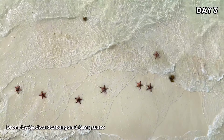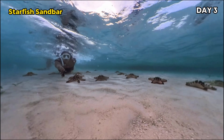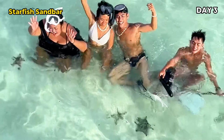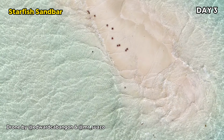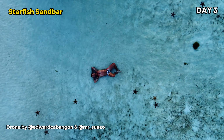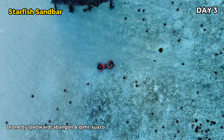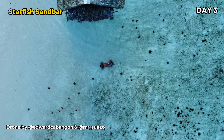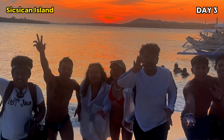Right before sunset, we went to the Starfish Sandbar. They have a lot of horned or chocolate chip starfish all around this long strip of sandbar. We ended the day watching the sunset back on Siksikan Island.